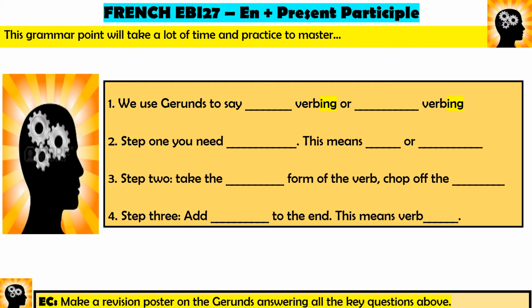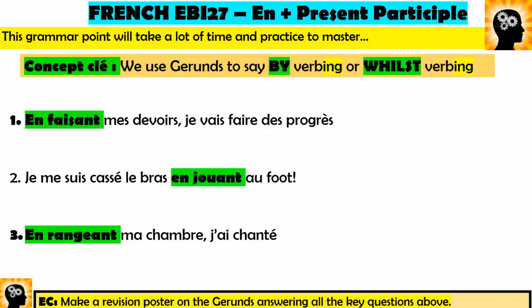So let's work through, let's see if we can answer all these questions. Alors, so sentence 1, what do we use these gerunds, this grammar point for? So the key concept here, concept clé, is that we use gerunds when you want to say, I do something by verbing or whilst verbing something. So by doing, by playing, by thinking, or whilst watching, whilst playing, whilst doing. If you want to say by verbing or whilst verbing, you need to use this in French. So it's quite confusing. Let me work through 3 examples.